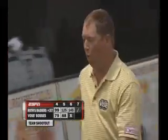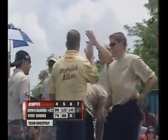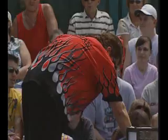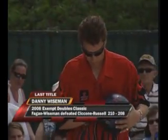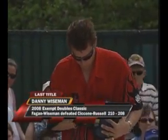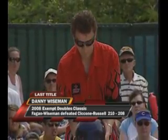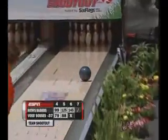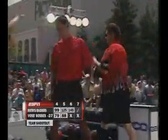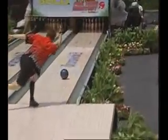Nicely done there. Come on, Danny. And Voss's Bosses are in that position where if they can string some strikes together, take this game off the sheet, they can bowl themselves right back into it and steal this match away from Roth's Raiders. Danny Wiseman and Michael Fagan both here because they won at the 2008 Exempt Doubles Classic in Vegas. There's that strike you were talking about. Good shot. That cuts in the lead of Roth's Raiders. This is going to get into the light part of the pocket and rip the rack here. 5-pin going into the 7.